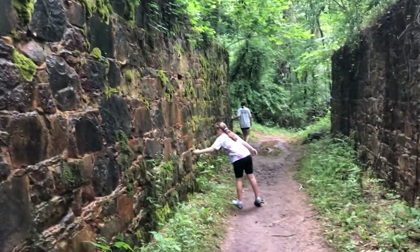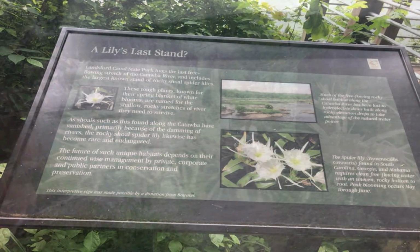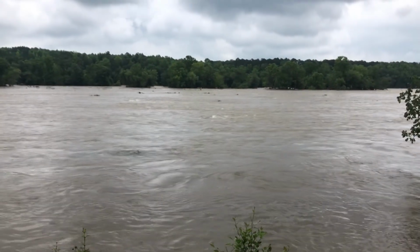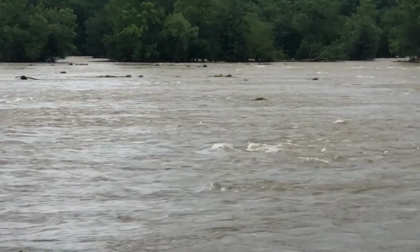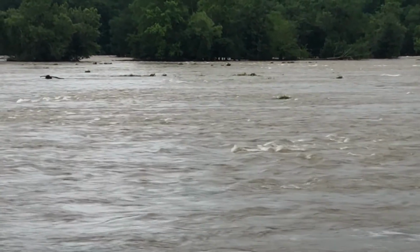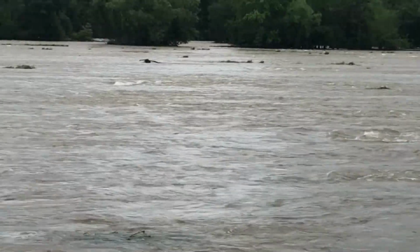So the sun doesn't hit it. Sadly, the spider lilies were washed out this time due to the recent heavy rainfall in the area. You can see that they're out there. They just got washed out. See that green stalk right there? Yeah. That's a spider lily. It just got washed out from the river flow.